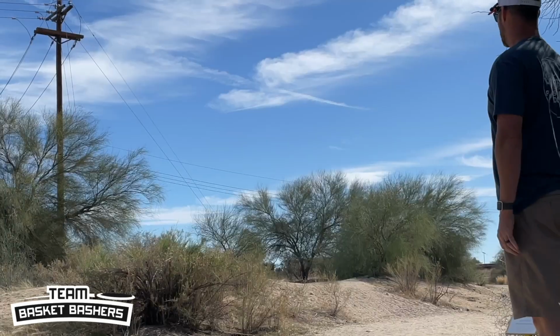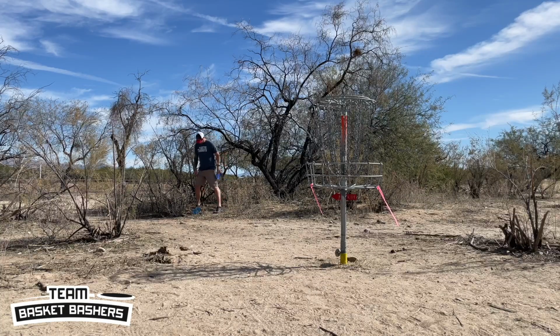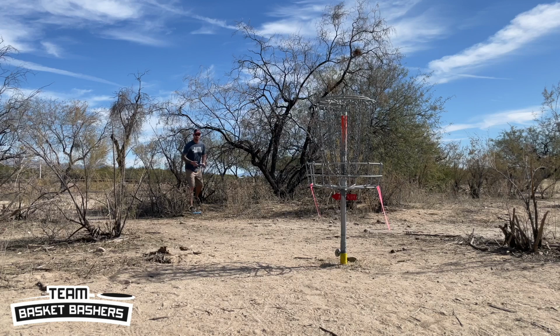That Uplink just glides. Maybe a little deep and left, I think. All right, I left myself about a 25-foot putt here. Came up a little short of this tree, or kicked off of it. And trees here in Arizona are spiky, so try to leave it out in the open, it won't hurt so much.